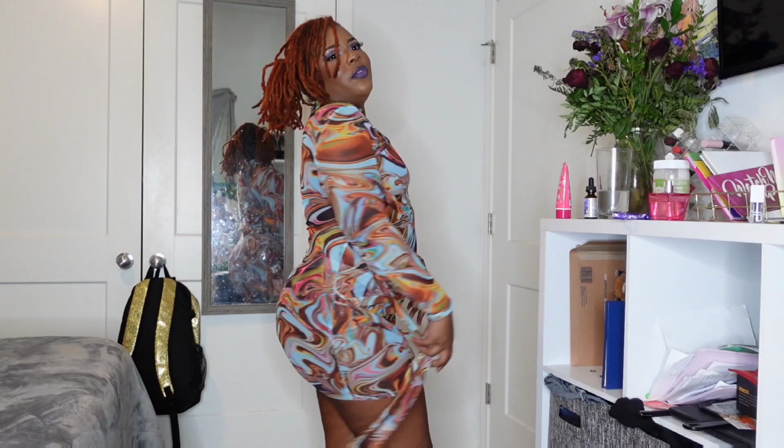Let me move closer just in case you guys cannot see. It looks so beautiful on my skin. I feel like everything looks good on your girl's skin because your girl was just that girl. When you that girl, everything looks good. You don't gotta try too hard. You know what I'm saying? So, yeah, and it's definitely giving booty.